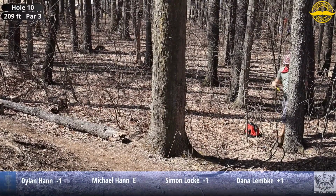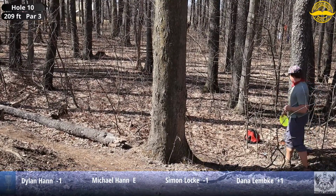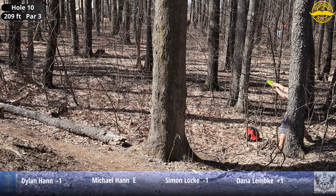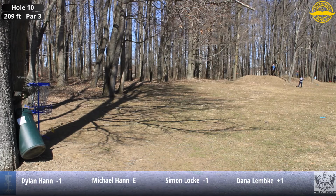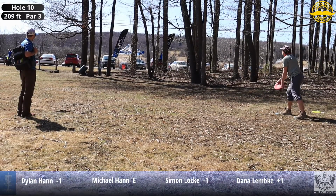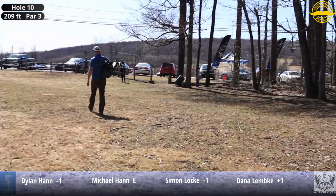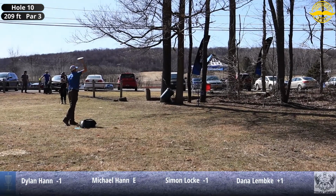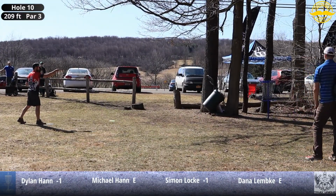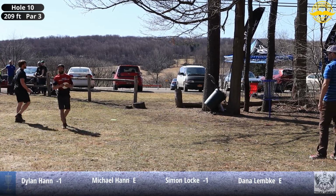Awesome shot by Dana there. This is a tough basket to get to. Simon ended up finding himself in a similar spot to where I was in round 1. It's a tricky spot. Yeah, and that's going to leave him an outside the circle look to save his par. Boom. What a putt by Dana. Great birdie there. And he big putted me.